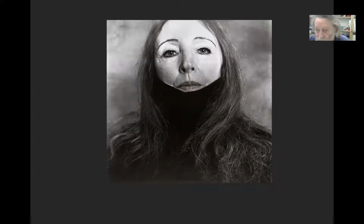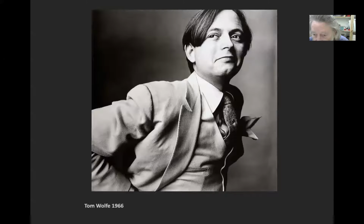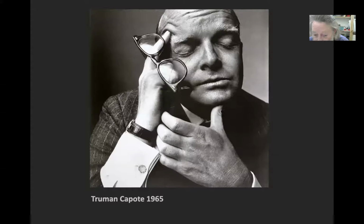Now, this is Anaïs Nin. She's a French writer. Tom Wolfe. If you've ever seen The Right Stuff, he wrote that. Or Bonfire of the Vanities, he wrote that. Truman Capote again.